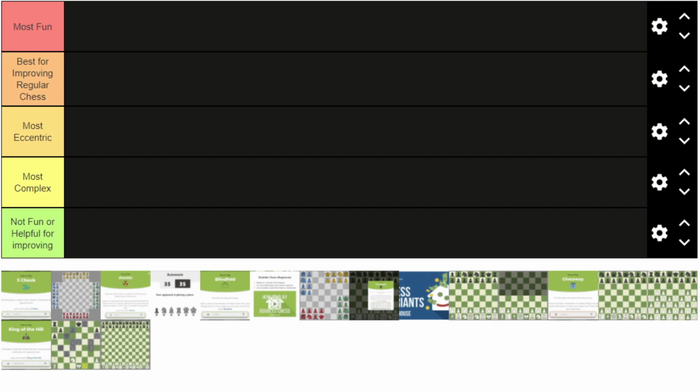Anyway, let's get right into this one. With all these chess variants, there's not really one that stands above the rest, or that one would necessarily always be better than another. It's very, very subjective. So these are, of course, just my opinions as to how I think they're fun or not fun. I've made a couple of categories: the most fun chess variants, the ones good for improving your regular chess, the very weird and eccentric ones, the ones that are way too complex, and then the ones that are not fun or helpful for improving your chess, in my opinion.